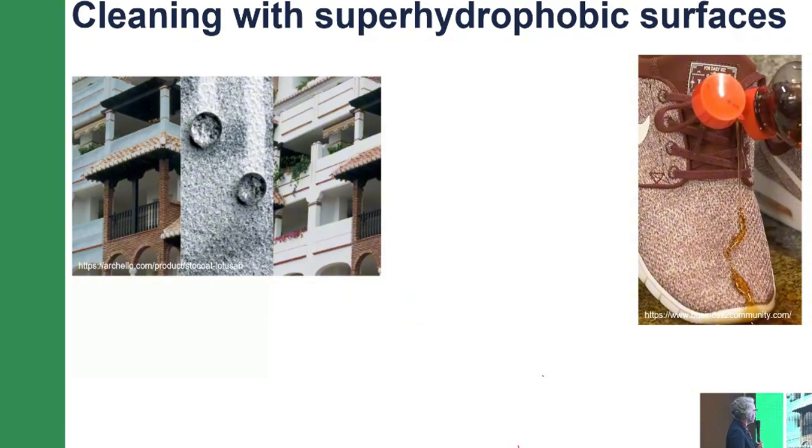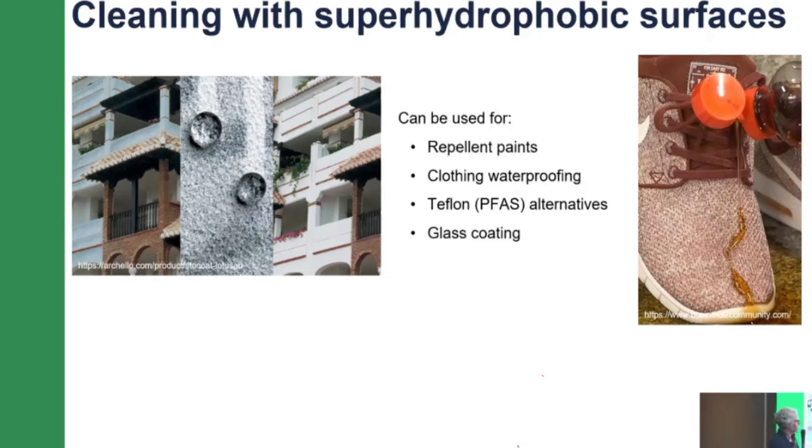So you can see here examples of coatings that are made to be super hydrophobic, and you can see that water doesn't stick to it, so they're likely to not be stained essentially. And this can be a really nice technology to be used for making repellent paints, clothing waterproofing, alternatives to PFAS that we discussed earlier.